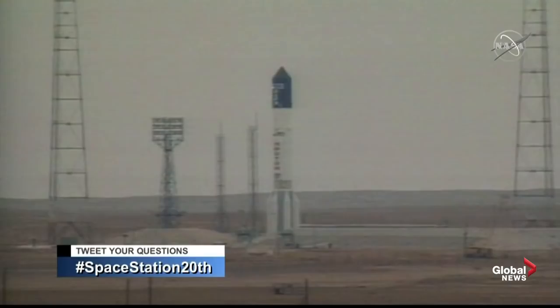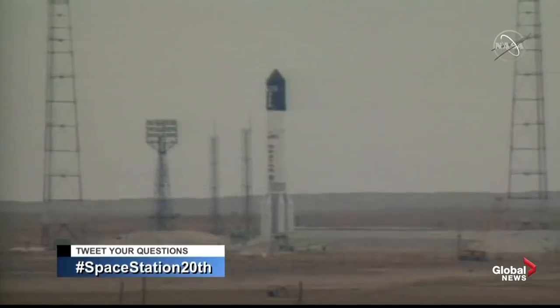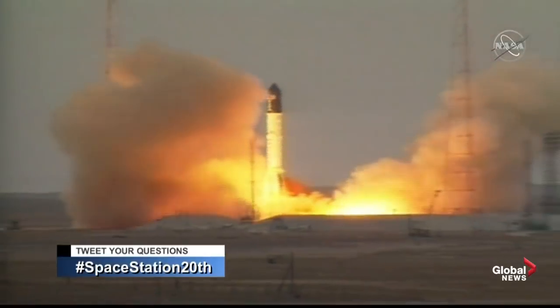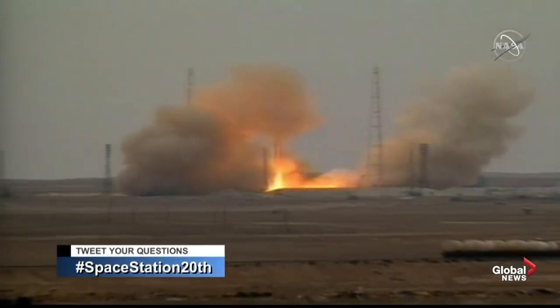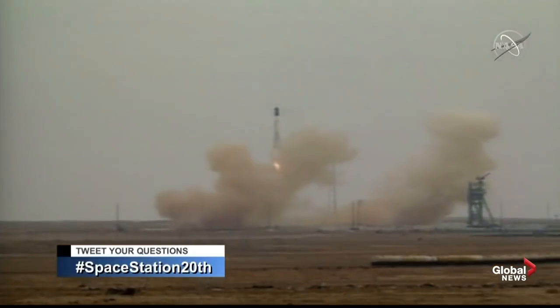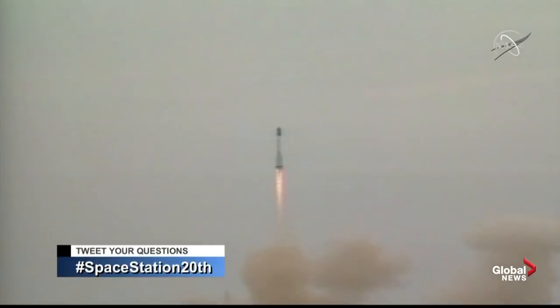Again, it is the 20th anniversary now, so 20 years ago, on November 20th, 1998, the first element of the International Space Station launched. It took off from Baikonur, Kazakhstan, atop a Proton rocket, taking only about 10 minutes to ride all the way up into its preliminary orbit, so that first piece of the International Space Station heading into space. And that would lay the foundation for one of the most complex international engineering projects in history.